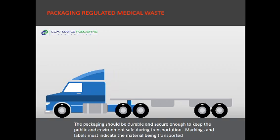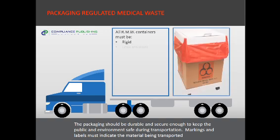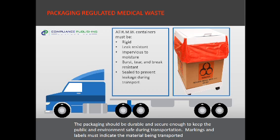The packaging should be durable and secure enough to keep the public and environment safe during transportation. Markings and labels must indicate the material being transported. All regulated medical waste containers must be rigid, leak-resistant, impervious to moisture, burst, tear, and break resistant, sealed to prevent leakage during transport, and puncture resistant for sharps.